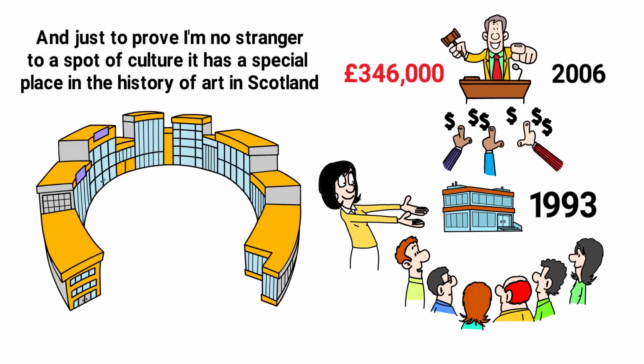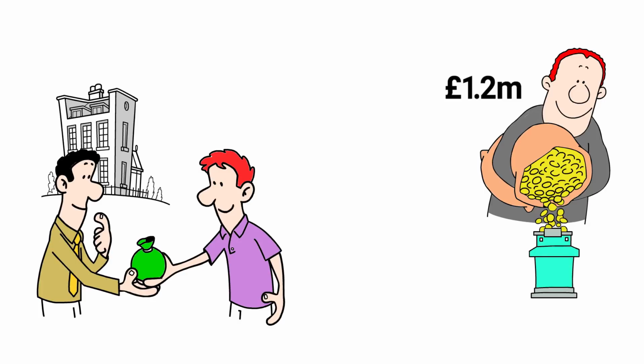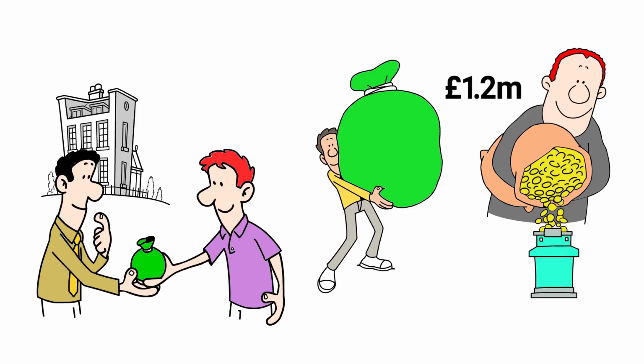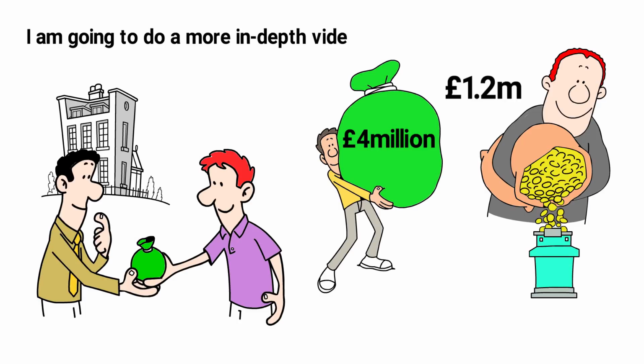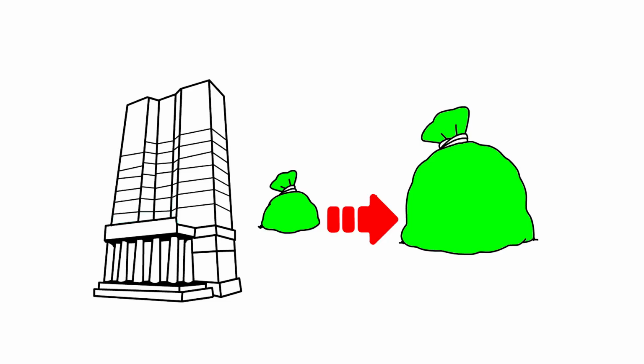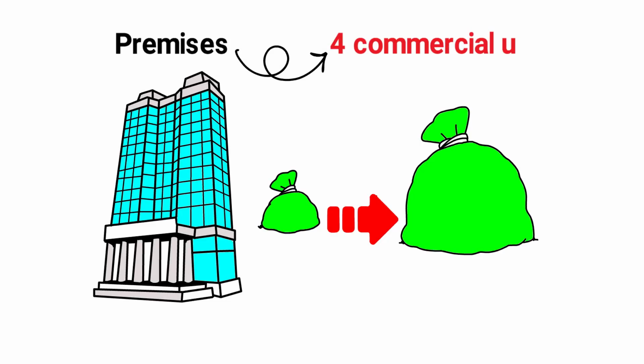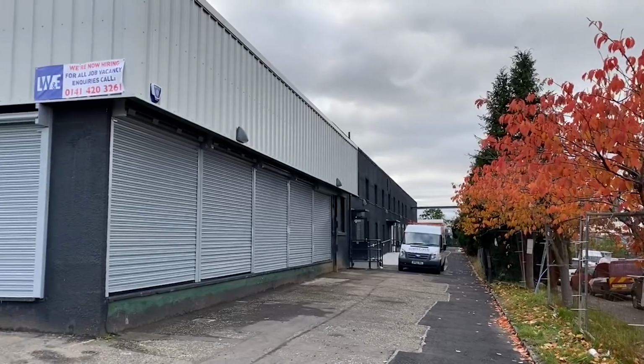2006. Talking of money, it cost us a touch over £1 million to buy the buildings. We spent £1.2 million upgrading them, and if it all goes to plan, we aim to exit the investment for around £4 million. Like I said, I'm going to do a more in-depth video on this, but let me whet your appetite. It's not easy basically doubling your money on an investment, and to do this, we had to bring the building up to a modern standard. We also subdivided the premises into 4 commercial units to take advantage of the layout and class uses.